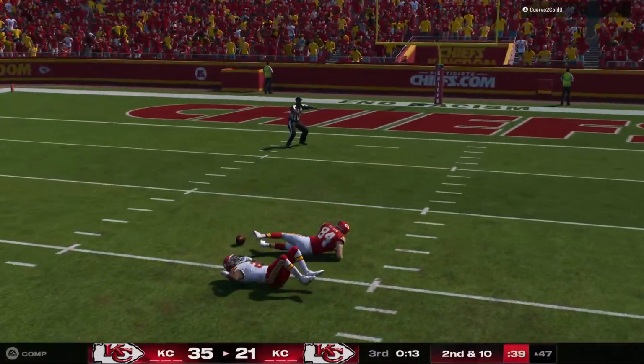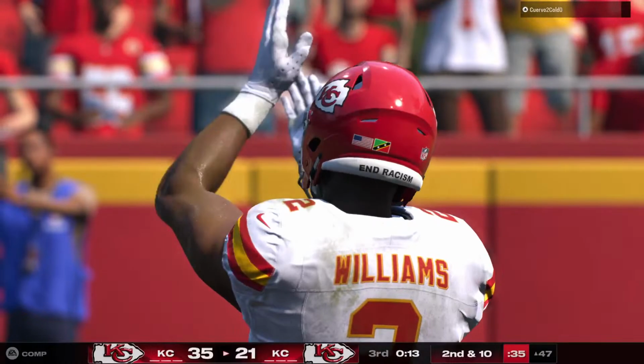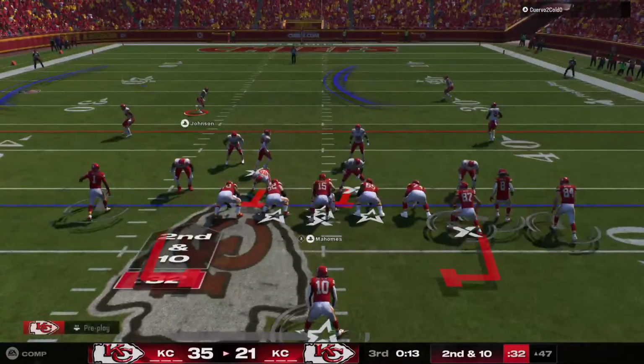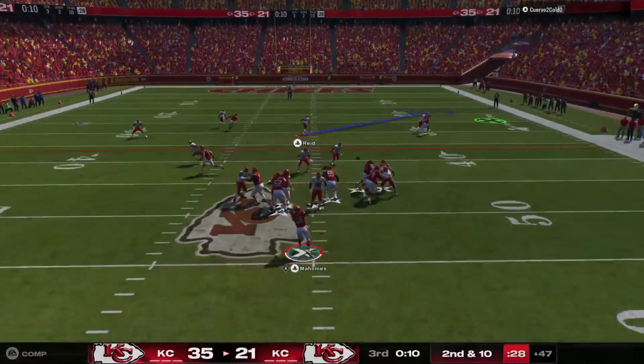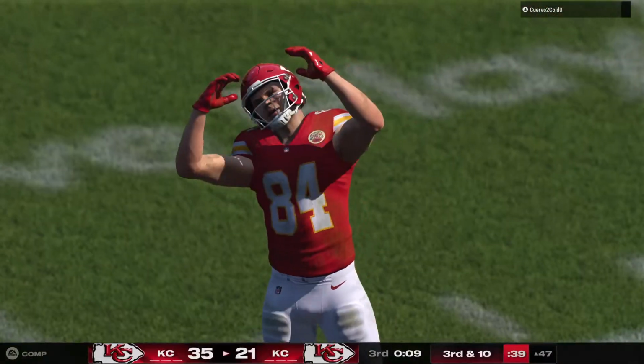And this is incomplete. Oh, it looked like he had a pretty good line on that one. That would have been a big play, but he could not pull it in. Easy. Yellow. On 2nd and 10, Mahomes. And his throw is incomplete.